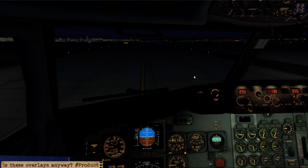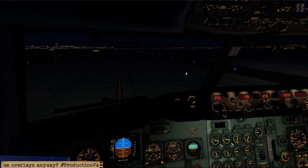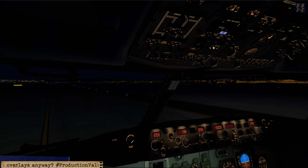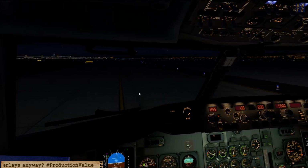And Montgomery ground, Skylane 2901 Juliet Delta, short Delta, request taxi. November 2901 Juliet Delta, Montgomery ground, verify you have the weather, runway 28 right, taxi via Hotel, Alpha.